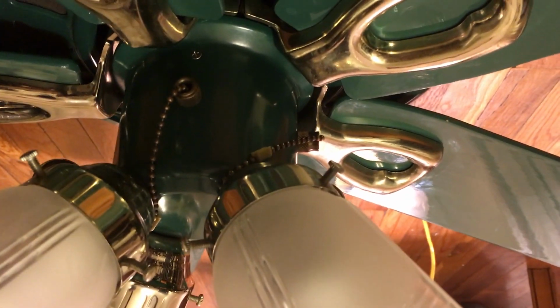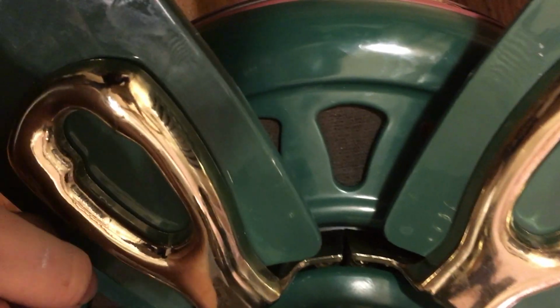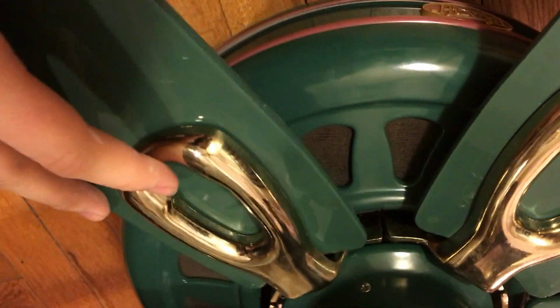As you can see, it has the same exact type of switch housing that the Hunter Infinity that I have uses. Blade arms are very similar. They screw in there, and the arm is very small. It just goes on here. In fact, it's not really a blade arm at all, almost. I mean, they don't really come out that long, but it's 52 inches, mostly because of how long the blades are. But the blades are exactly the same type as the Infinity uses.